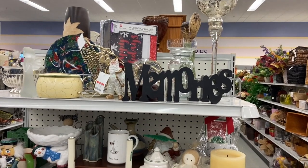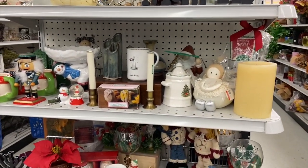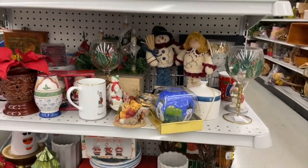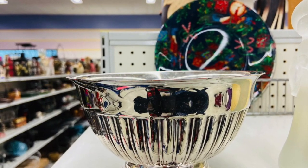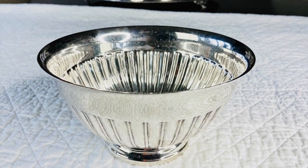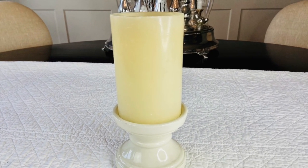So many people tell me that they cannot find anything at Goodwill. I always find everything there. You have to be able to see past the very unattractive metal shelves and envision it in your home. I found this silver bowl. It was $3.99. It looks amazing in my house. And I always buy battery-operated candles.